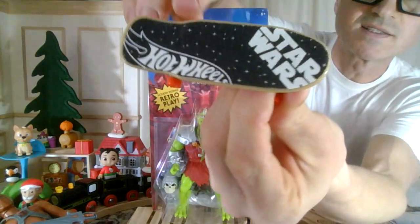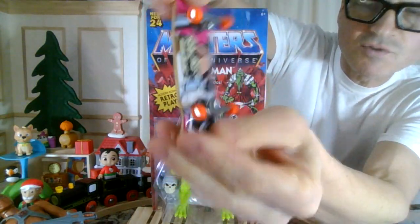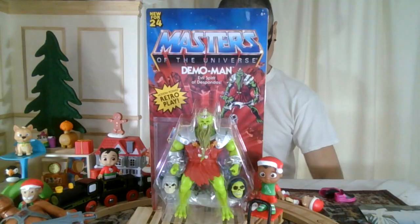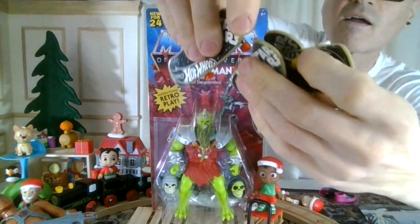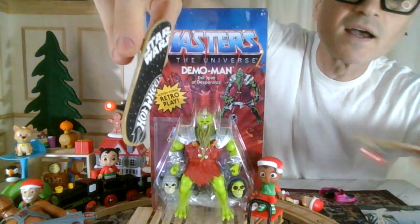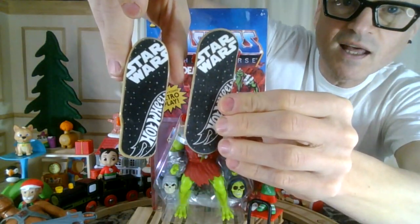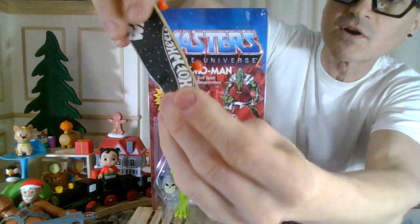Alright, so here is the fourth skateboard. And it has orange wheels. Everybody had different wheels so far, but here are the four Yoda. Then Star Wars, again, is written at the top, but slightly different, centered on the skateboard, which I don't know what that's all about.